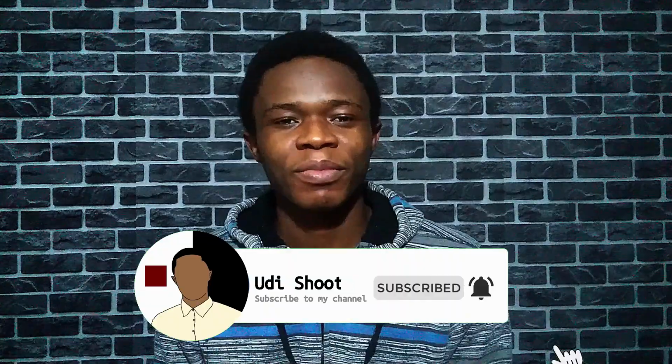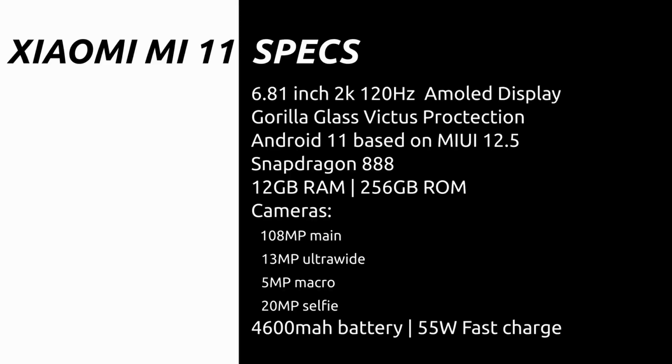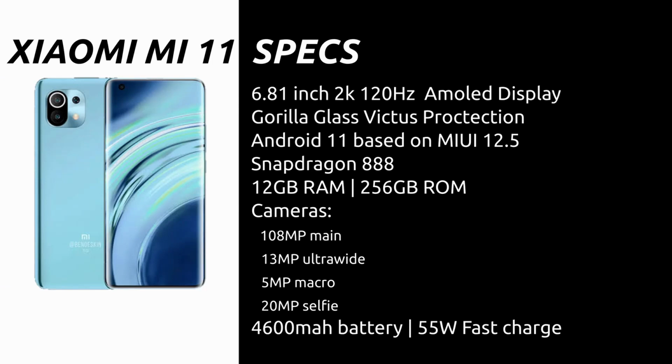Let's shoot. So first, let's list out the specs of the Xiaomi Mi 11. So here are the specs: a 6.81-inch AMOLED display with Gorilla Glass protection, Android 11, Snapdragon 888, up to 12 gigs of RAM and 256 gigs of storage, a 108 megapixel main camera, and a 4600 mAh battery.